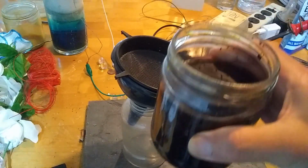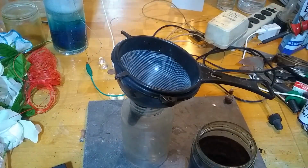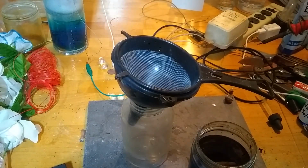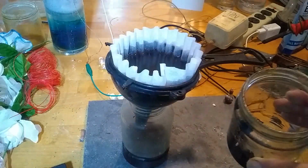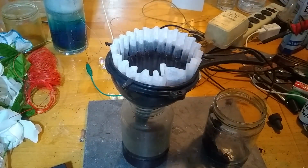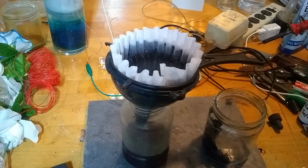So here's the cobalt chloride made from dissolving battery parts. And I'm going to set up for a simple gravity filtration because there's still some undissolved gunk from the battery in here. Quite a bit of gunk, actually. But that should be done filtering through in a couple of minutes, and I'll be back.